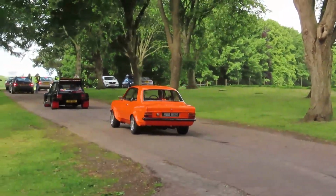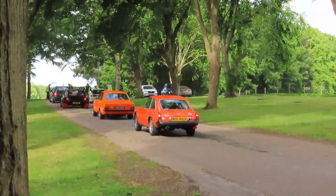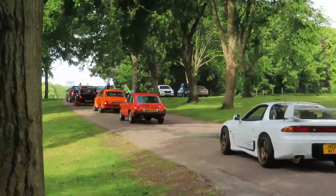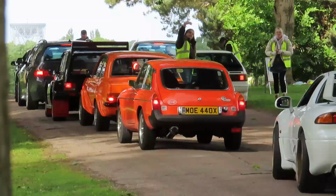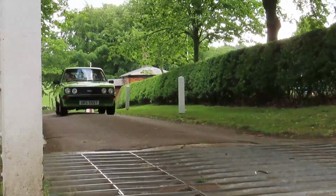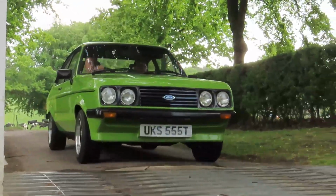That's a Vauxhall Viva HB, the orange car, quite a rare one. And the MGB just behind, and the Mitsubishi GTO. But yeah, that's very rare, the orange Vauxhall Viva HB. Mark II Ford Escort here, the RS2000.